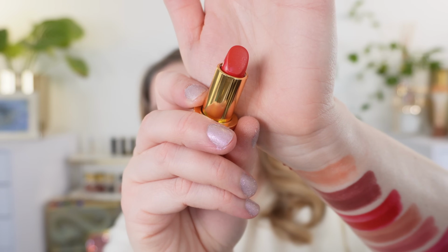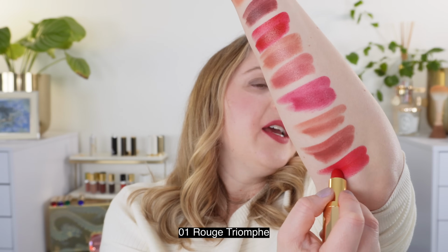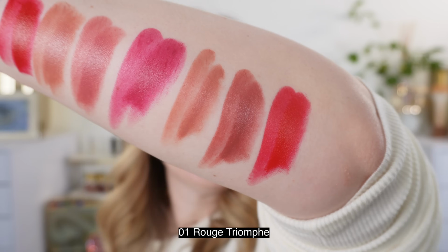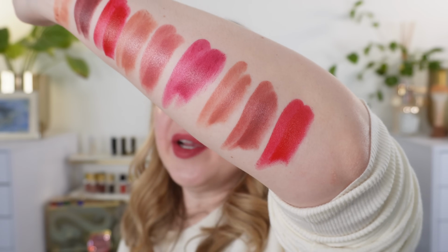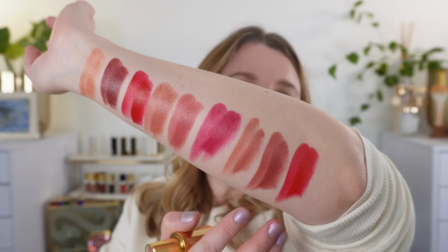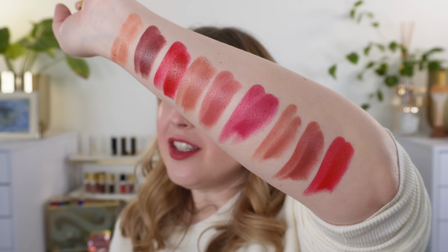So let's go ahead and swatch the original shade that also came out. So the first shade was number 1, Rouge Triomphe. And this is what they are considering their signature red. It's a really beautiful red. It looks neutral. It looks like it has a little bit of coolness in there. You can see a little bit of pink, but actually when I put this on my lips, it looks a little bit more warm. And you can see that in the original video. Again, I'll have that linked down below. So we actually have a little bit of pink and a little bit of orange kind of in this red lipstick.